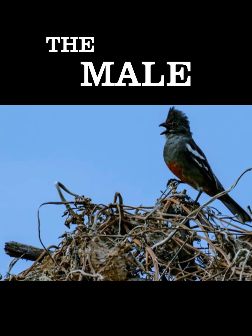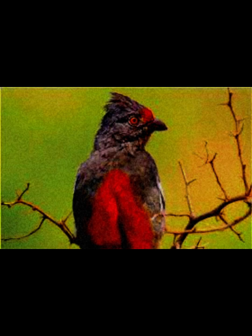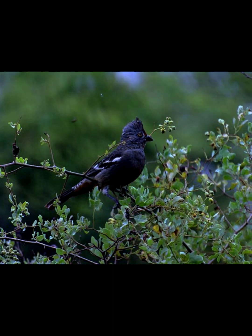Characteristics. The male. The male bird is more colorful. It is gray in its dorsal areas, darker in the wings and tails, and the belly of a reddish tone. It also has a red spot on the beak.